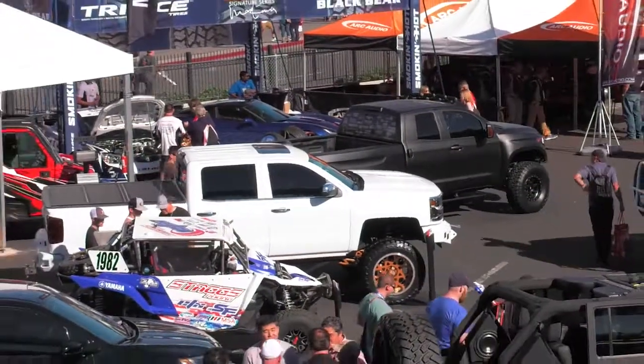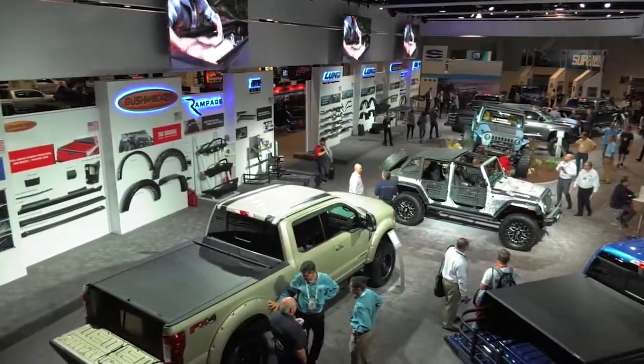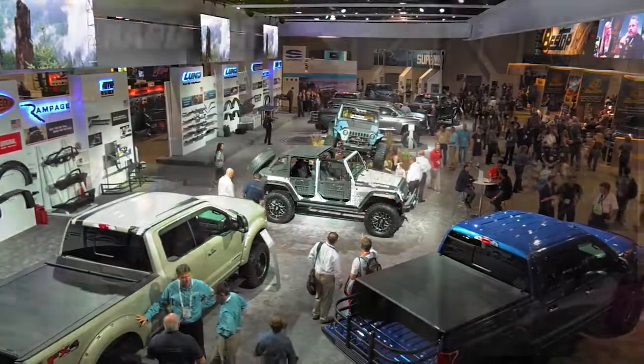The off-road and truck market is the largest growing consumer segment in the auto industry. SEMA is the largest show in the world that brings together all facets of the off-road industry. In the midst of all these shiny things at SEMA, the things that are easy to see, there are a lot of products on the floor that actually make the car go that you might not think about.